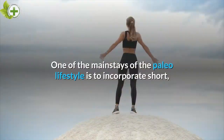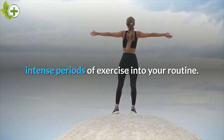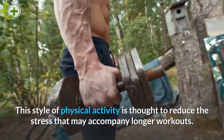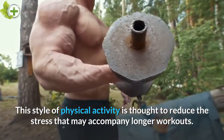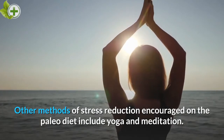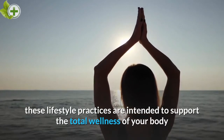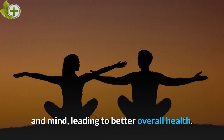One of the mainstays of the paleo lifestyle is to incorporate short, intense periods of exercise into your routine. This style of physical activity is thought to reduce the stress that may accompany longer workouts. Other methods of stress reduction encouraged on the paleo diet include yoga and meditation. When paired with the diet, these lifestyle practices are intended to support the total wellness of your body and mind, leading to better overall health.